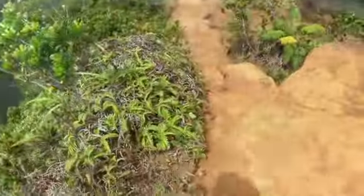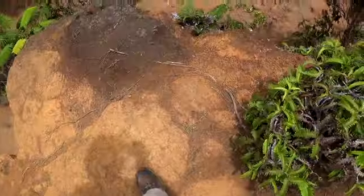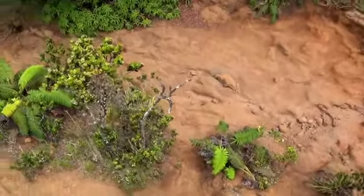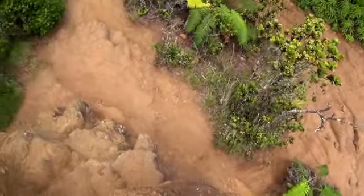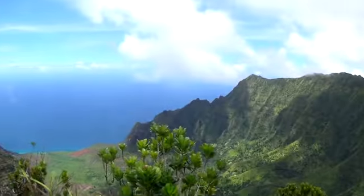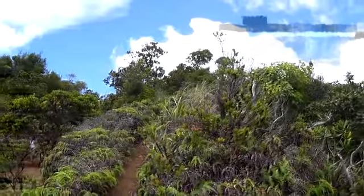Got to the end of one trail and it appears the trail was wiped out. Come on, fellas, we can climb down.